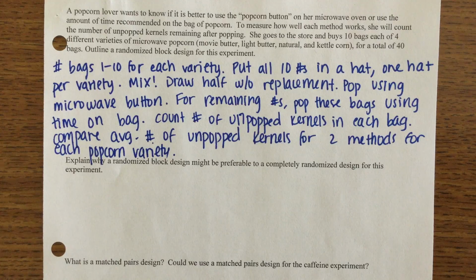I would only block when you're asked to. So sometimes you'll be told something like, this is a confounding variable. How would you control it? Well, I would block. Or would blocking be appropriate? I would not just throw blocking into every single experiment. I would only put it in experiments where it really makes sense. You with me? Okay, we have one other design we need to talk about.